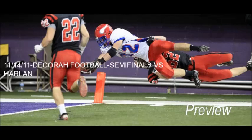Josh Lee on to attempt the PAT. 39 for 41 in said category. Snap, spot, kick, up, and good. 7-0 Decorah, 16 seconds into the ball game.